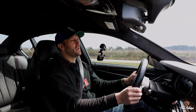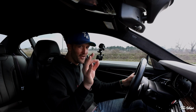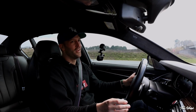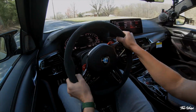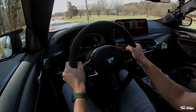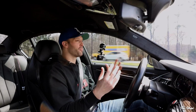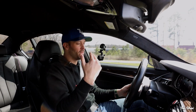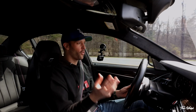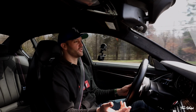You've got to think about how many people are honestly going to be tracking their M5 CS. Realistically, a very, very slim amount of people are actually going to take that car to the track. I think with those kinds of cars, if you have the money to buy them and you're a big BMW M5 fan, that's the one to get. Kind of like bragging rights, but nobody is really going to be putting that car to its full potential when driving it. The majority of people are just average enthusiasts. They're not track racers that buy that car.